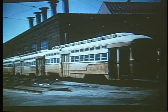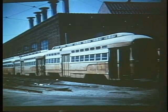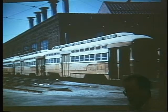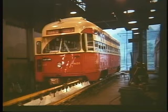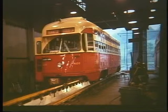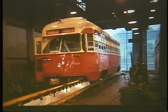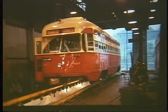Okay. This is the cars in Toronto at the Hillcrest shops before they were painted. They're still in CTS colors. This is the Hillcrest shops, which is still there, still going strong. Nine cars came back in 1978. I worked at the Kingsbury shops of the Shaker Rapid. That's where this was taken. This is the only picture in here that I took. This is the Toronto car coming back to run on the Shaker Rapid in 1978.